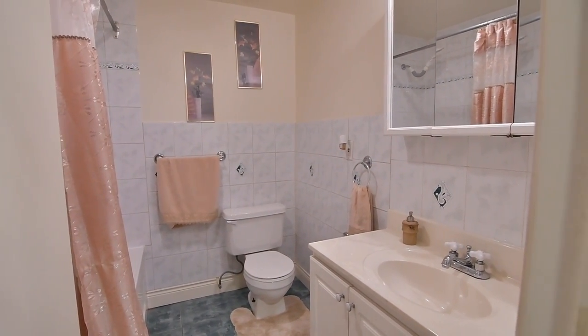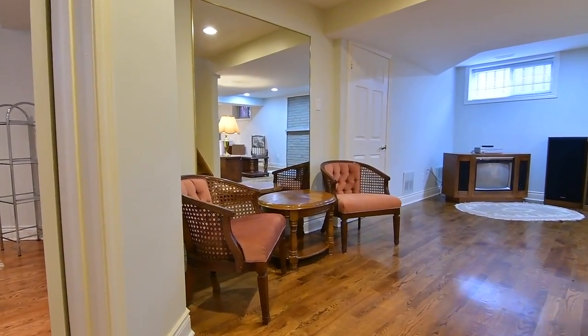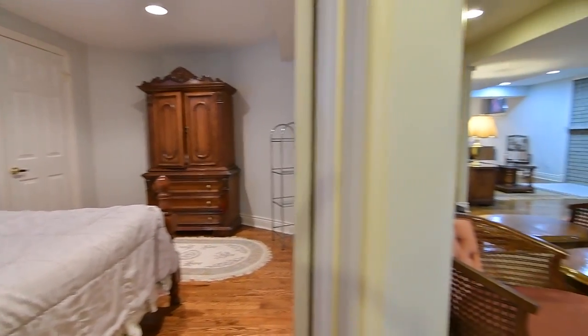This level features a four-piece washroom, two spacious bedrooms, a generously sized family recreation room, and a large eat-in kitchen with a ceramic tiled floor, fridge, and freezer, as well as a walk-up to the backyard.